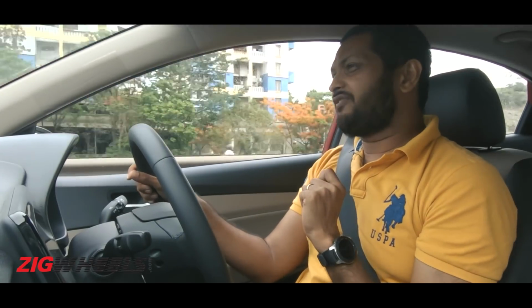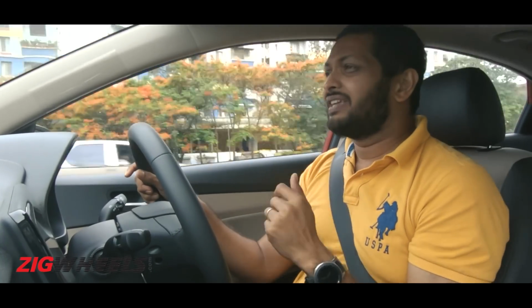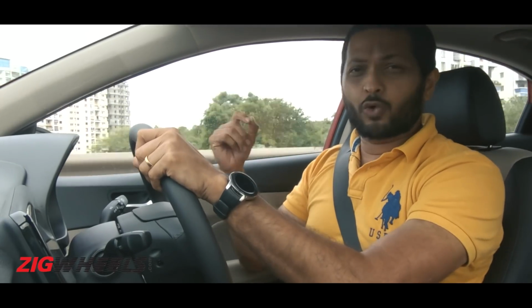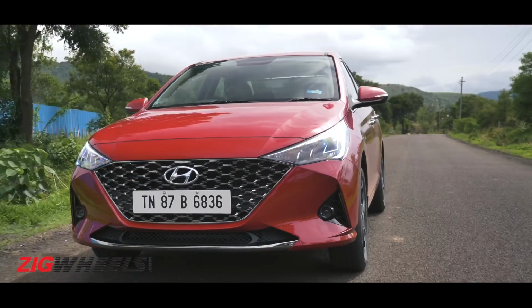One thing that if we have to complain about is the sound insulation, which isn't great. So over cement roads, you do hear quite a bit of road noise in the cabin of this car.